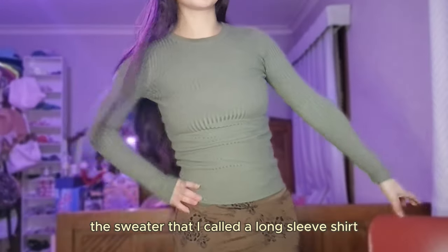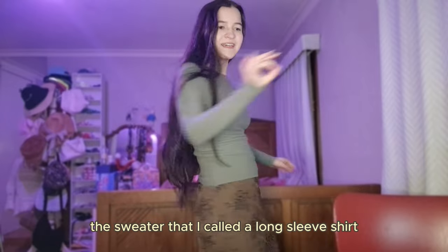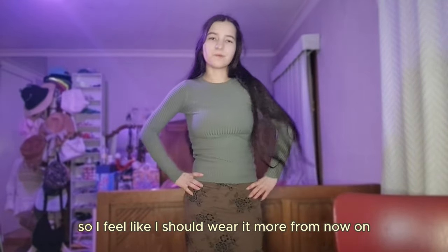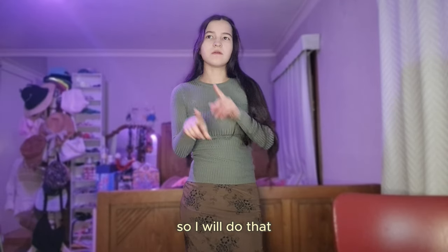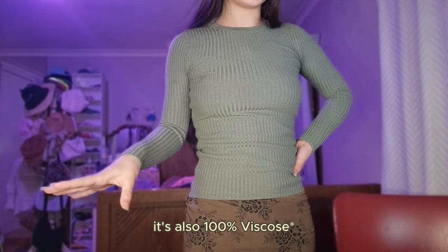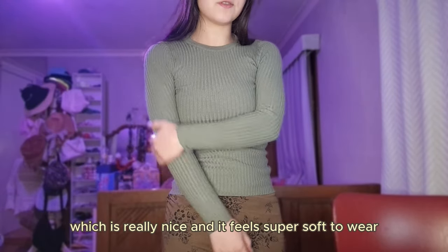Okay, so here's the sweater that I called a long sleeve shirt. I feel like the color green matches me quite well, so I feel like I should wear it more from now on. So I will do that. It's also 100% cotton, which is really nice, and it feels super soft to wear.